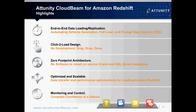We offer click-to-load and zero-footprint architectures, which means less work to deploy and to build solutions, and we put a lot of optimizations for loading the data into Redshift. Finally, we offer monitoring and control, so you can validate and ensure that everything works as needed, and you can be alerted if anything needs to be taken care of.